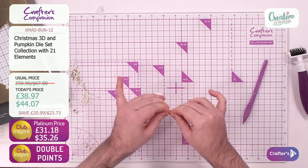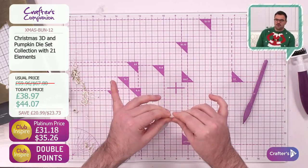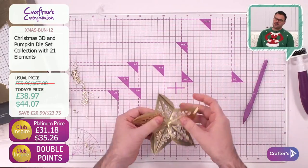A lot of people have multiple trees at home for Christmas, don't they? So maybe you could have a smaller tree and have it completely decorated in all of these Christmas stars. Have all those beautiful gold stars on there. It would look very, very classy.